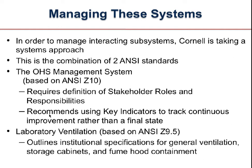And the use of the labs, and I'll go into the indicators, is a key point for us in laboratory safety, because we're doing inspections and other lab visits, and we want to know that the folks that are using these spaces, where we're reducing that engineering control that's supposed to be keeping them safe, are actually using it correctly and understand what its purpose is. And then the ANSI Z9.5, of course, outlines the institutional specs for general ventilation, storage cabinets, fume hoods, and a variety of other things.